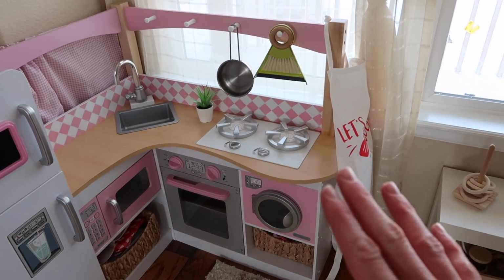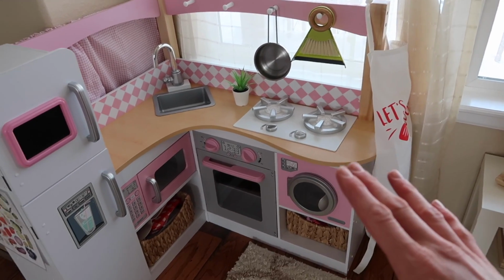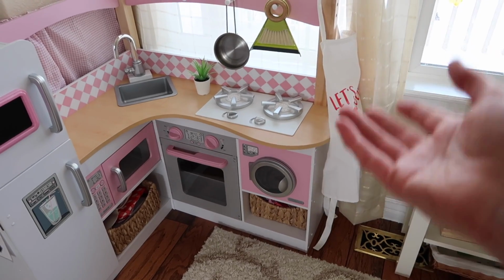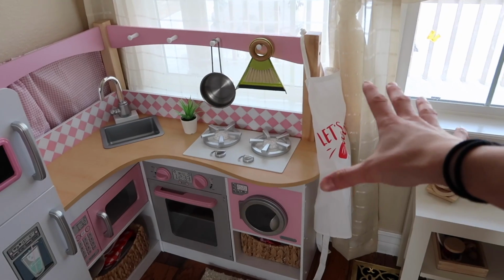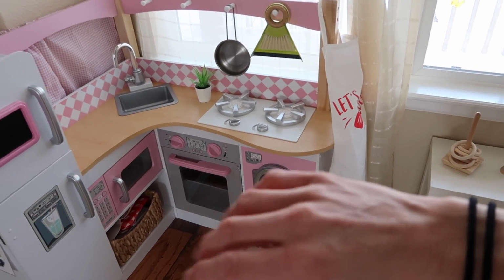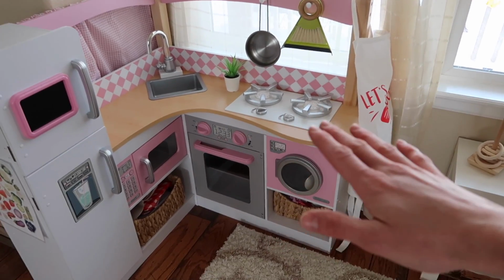I did not pick out pink specifically. This one actually happened to be on crazy sale. My husband found it online for a really good deal, and it was only in the pink color. And I figured, you know, we have girls, so it really wasn't a big deal. So that's how we ended up with a pink kitchen. But I certainly think that even if you have a little boy at home, having a pretend kitchen is an awesome addition to a playroom.